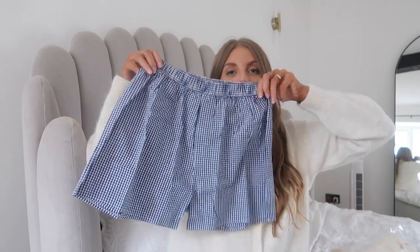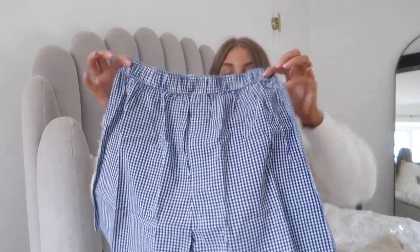Okay, so the next summery thing I got is some men's boxers. Okay, don't think I'm crazy. I saw someone else say they got some men's boxers and was like, that is such a good idea. So I just was like, do you know what, I think they're gonna look really cute as shorts, and if not, then Jack can just have them as boxers and we'll be done with it. But I think I'm right, guys. I think they're gonna be really cute shorts.